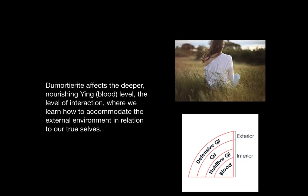Dumortierite affects the deeper, nourishing yin or blood level, which is the level of interaction where we learn how to accommodate the external environment in relation to who we truly are. So it is an excellent stone for actors.